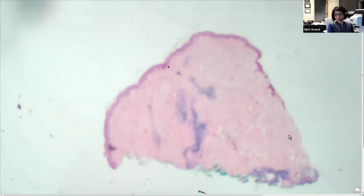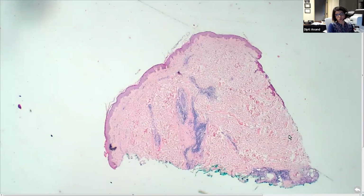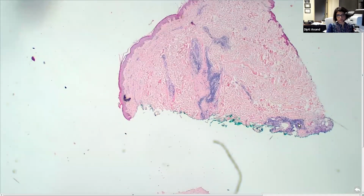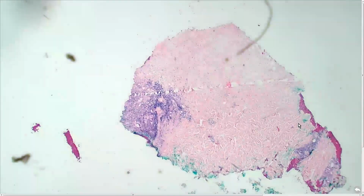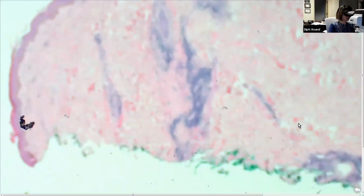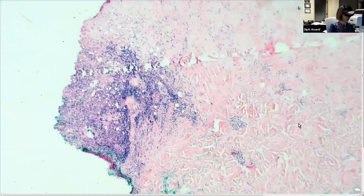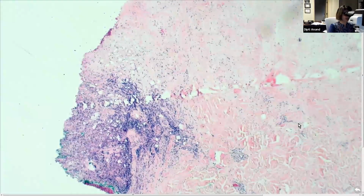Okay, slide number 3 is more of your connective tissue disease realm. So it has 2 parts to it, and we have talked about this before, 3A and 3B. By just looking at the biopsy on low power, what is the first thing that comes to your mind? Superficial and deep perivascular inflammation. Yep. And what does that make you think about? Lupus. Yep, or lupus, right? So a very lupus-like infiltrate. And then you have the fat underlying it.